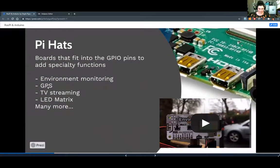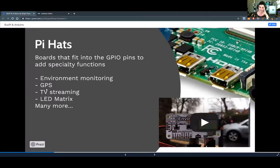Okay, but you can also get stuff like GPS hats, hats for doing TV streaming, for getting in a TV signal, LED matrix stuff. It really is a lot of stuff out there for getting started with these projects. So you don't need to reinvent the wheel at all. You can go and find projects people have already started and built a full structure for. That's going to save you a lot of time and energy in putting something that you want together.